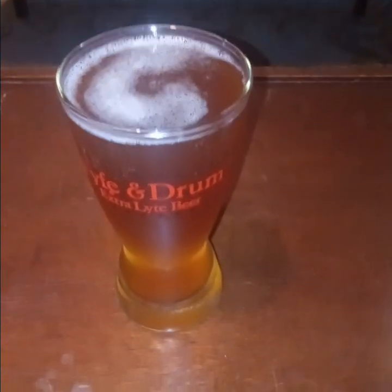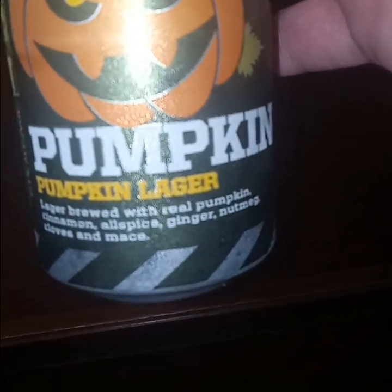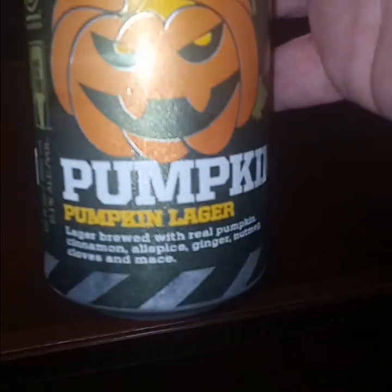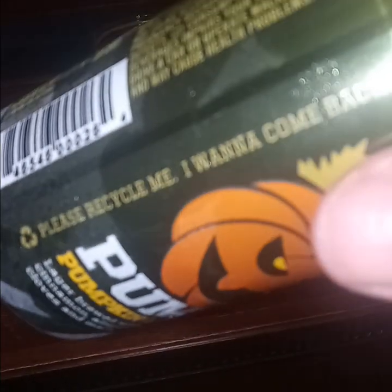This is a very thin tasting lager that I've had before. Lager brewed with real pumpkin, cinnamon, allspice, ginger, nutmeg, cloves, and mace. All right. I mean, you can just pour it in someone's face, apparently. Kidding. 6.1. Lakefront Brewery is Milwaukee, I believe.